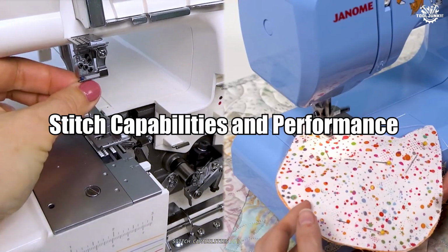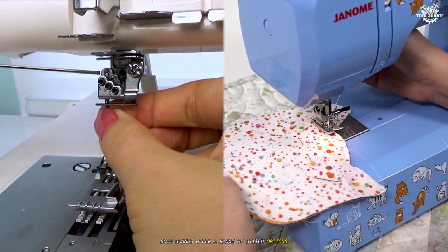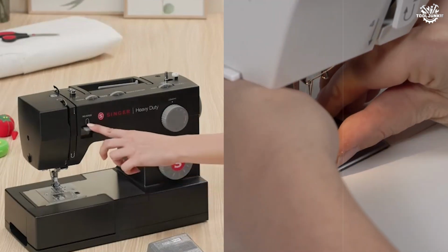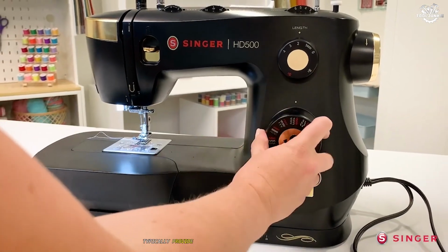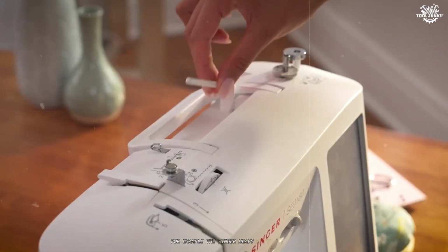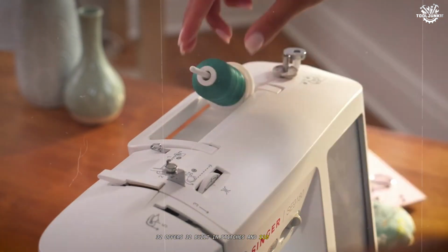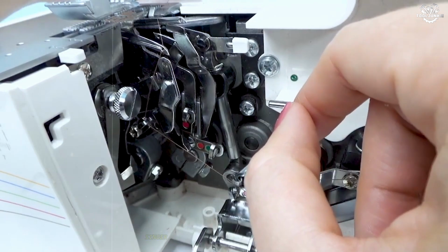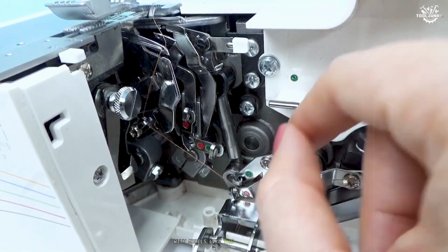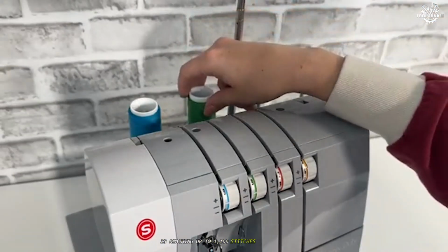Stitch capabilities and performance. Both brands offer a range of stitch options, but there are notable differences in performance and capabilities. Singer machines typically provide a good selection of built-in stitches. For example, the Singer heavy-duty 4432 offers 32 built-in stitches and 110 stitch applications. Singer machines are also known for their high-speed capabilities, with models like the heavy-duty 4423 reaching up to 1,100 stitches per minute.